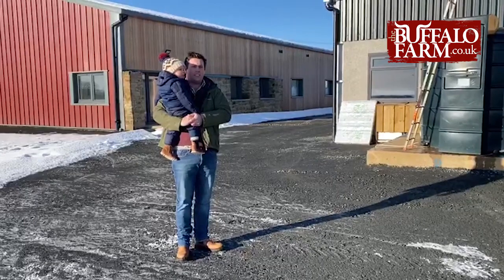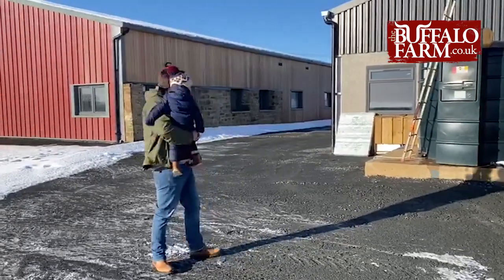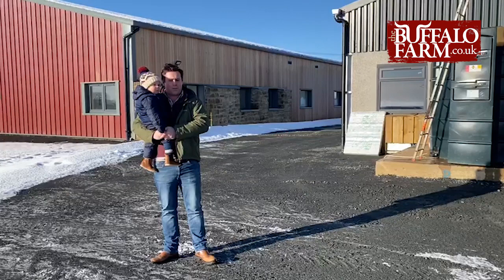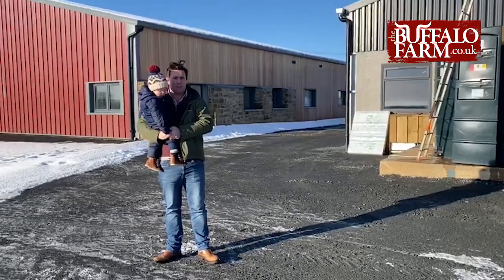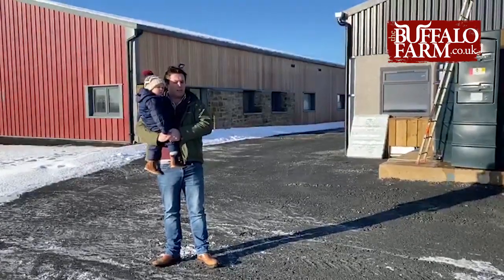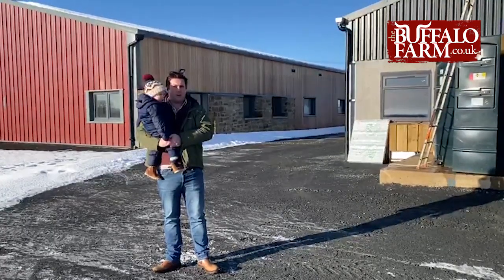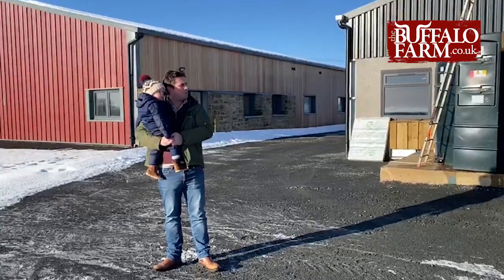In our office and the staff room, the building's looking particularly beautiful in the snow. We are aiming to make our first ice cream this month, which will be really exciting, and we'll obviously update you on that. Once more of the buffalo calve, as I said, we've got about 20 to calve, we'll have enough milk, and we'll start making some mozzarella maybe early March, is what we're hoping for.